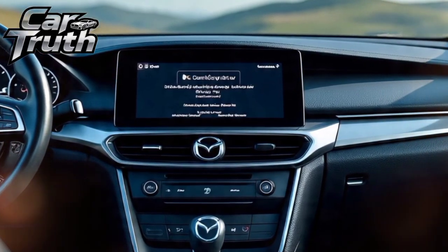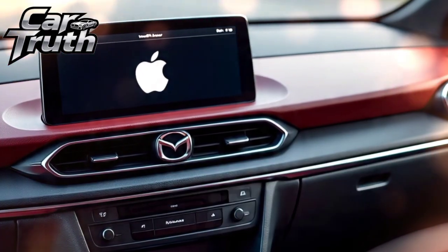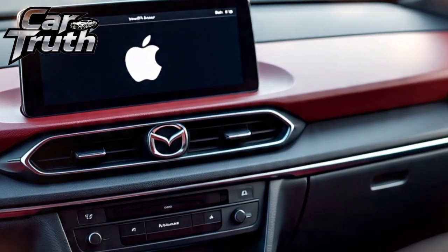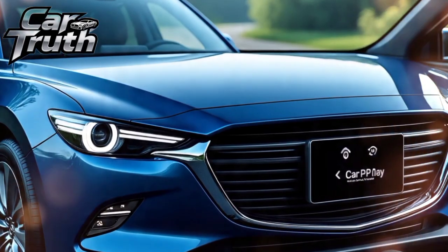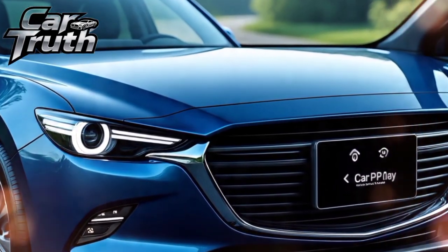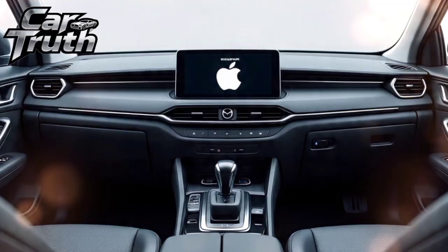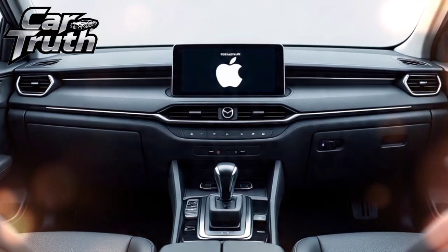Seating? Plush, supportive, and available with heating, ventilation, and massage. The front seats are 10-way power adjustable, with excellent bolstering for long drives. In the back? Even better. Thanks to that long wheelbase and flat floor, rear passengers get limo-like legroom. And the rear seats are heated, with their own climate controls, USB-C ports, and even a rear touchscreen for adjusting settings. This isn't just a driver's car, it's a full family luxury machine.